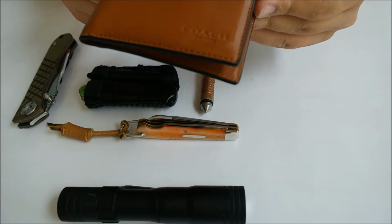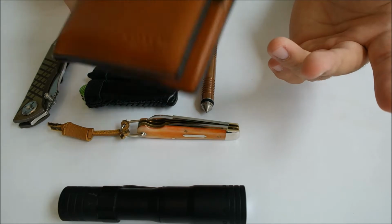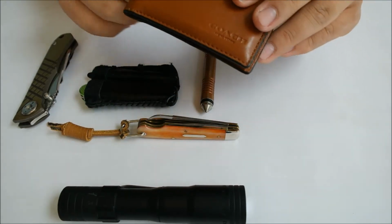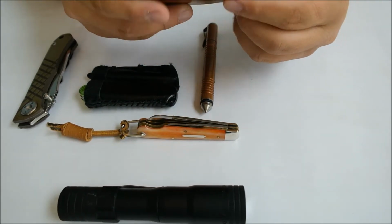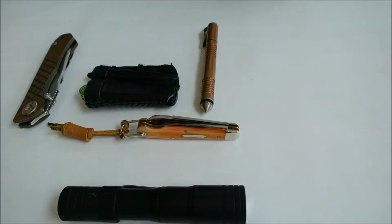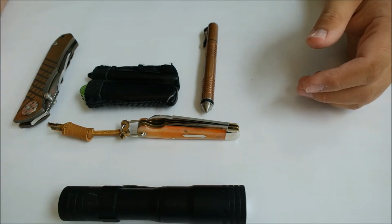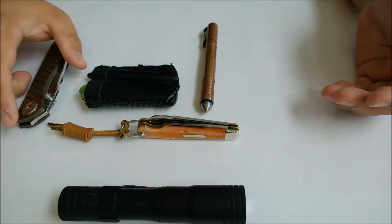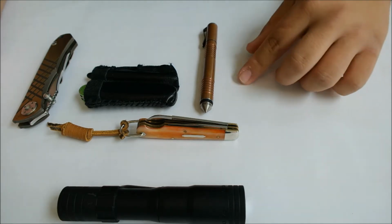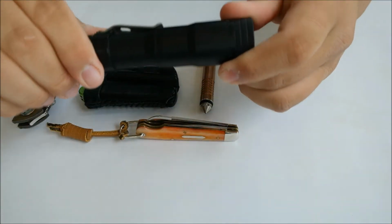Coach. I know some people are like, oh, that's girly or whatever, but quite frankly, they work well. They hold up very well. The leather's soft. I could get a Saddleback or something for the price, but this is more convenient. I don't have to order the Saddleback or my Coach online. I can just go to whatever outlet store with my girlfriend or family and get that.